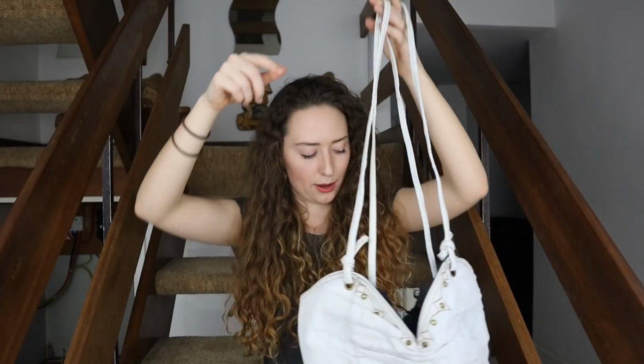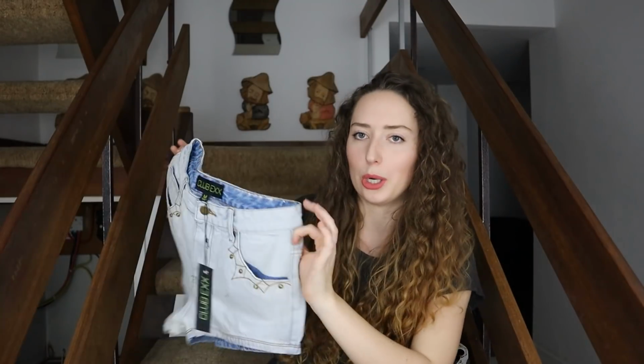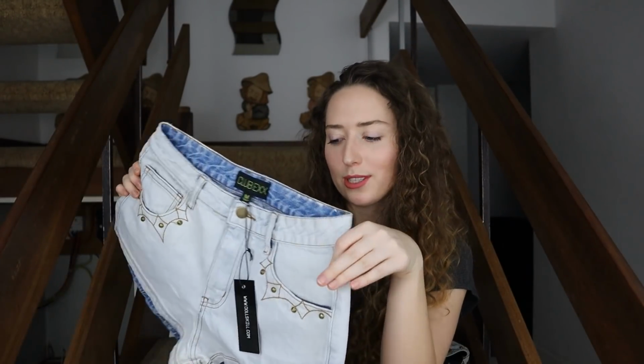So we'll figure that out in a second. I got the top in a size small, and these are the shorts, which I got in a medium just because they look a little bit on the short side. So I thought, size up for safety reasons and wear a belt. But they've got the same sort of studded pattern going around the pockets, and I just thought they were really cute. So fingers crossed it fits and works, but I think the top will look cute nonetheless once I work out how to do those straps.